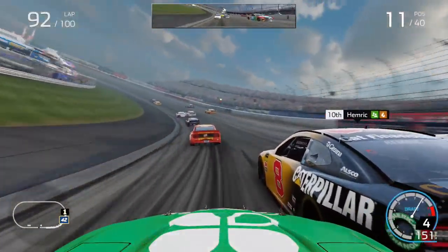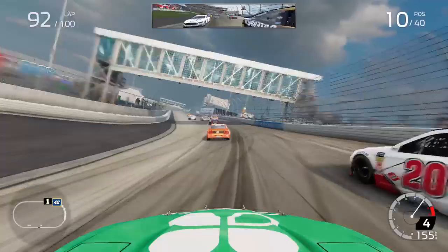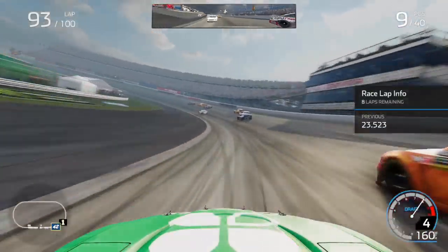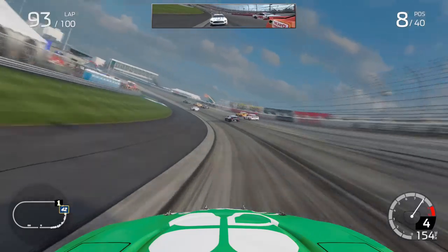Hamlin though, he was working his way through the field very quickly as we make quite a bit of contact with Daniel Hemric. I didn't really care about Daniel Hemric at this point. I just said, get out of my way, dude. And we come through now on lap 93. We pass Erik Jones. We pass Ryan Newman. Back into P8. Kurt Busch still leads.